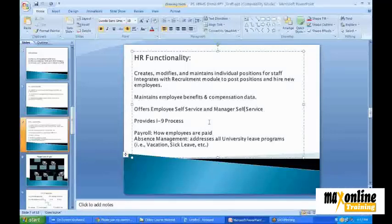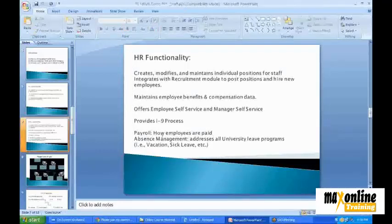Select the process name, give from date to date, and run the process, and you will get the report immediately. Within 5 minutes we will get the data. For example, if 100 people were terminated, the data of 100 people will come under the report. You can see the data under the report. This is called the I9 process.